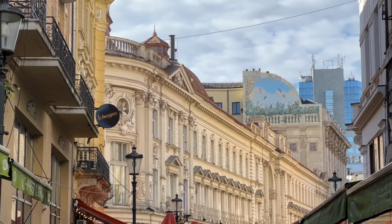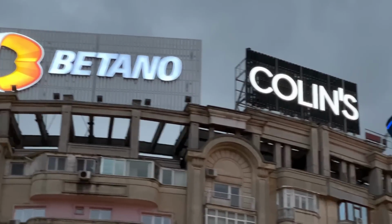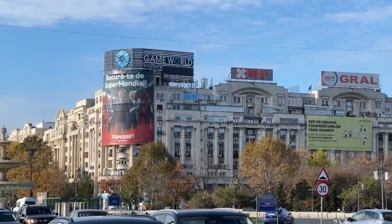One thing that has surprised me already is the sheer magnitude of this city. It's a city of 2 million people, and you can definitely tell that there's huge architecture. The buildings are massive, and on all the tops of the buildings, there's these massive billboards.